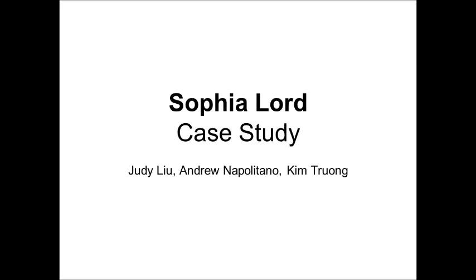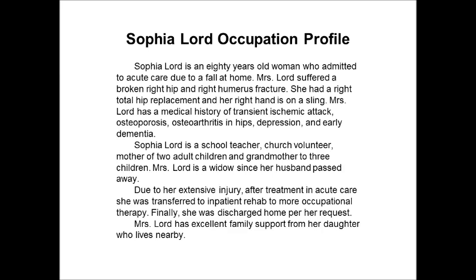First, we'll be talking about Sophia Lord, then we'll go into her diagnoses, of which she has 3, and we'll finally end with the settings until her eventual discharge. So Sophia Lord is an 80-year-old female that recently had a total hip replacement. She was referred first to acute to have an evaluation and treat her total hip replacement and also educate her on her posterior lateral precautions.